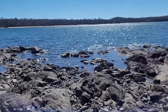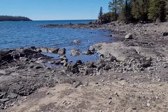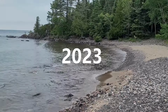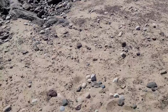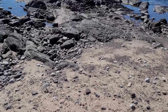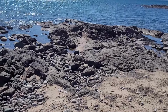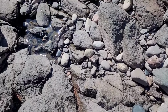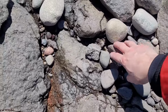Wow, the water is out really far. Wow, it used to come right to here. Now it's way out there. But that gives us a lot more room for agates. Now we get to check all these little spots that used to be covered up in water. This is going to be a lot of fun today, for sure.